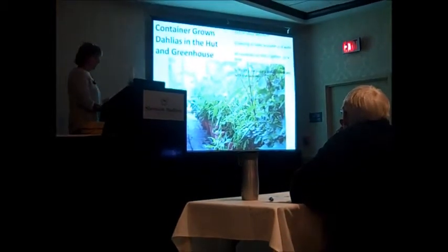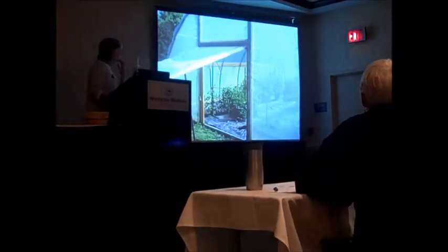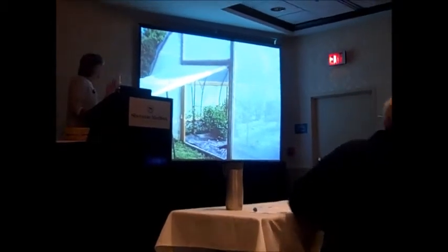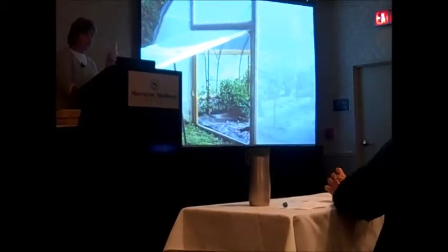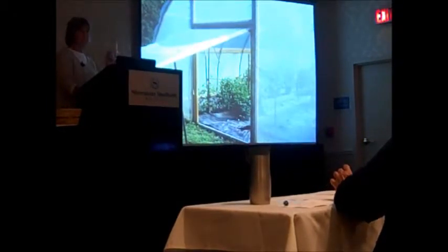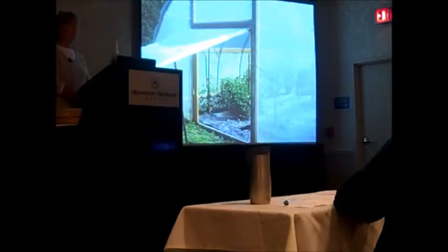So this tent grows about 200 dahlias if it's full. And we've got now about 400 dahlias on the farm. Wait, so just to clarify, there's poly over the top, and the end walls and the sides. It's all screen. Yeah, and then now it's all poly over the screen because it's cold.